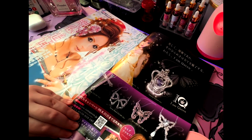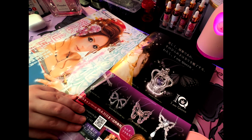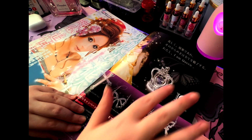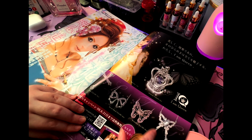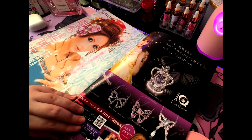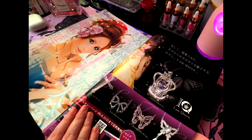So on this next page, we have a bunch of different jewelry, and this is everything, because all of it's purple, and if you know me really well, purple's my thing, and I'd wear every single piece of this. Absolutely freaking gorgeous. This butterfly with the crown in the middle, absolutely. This butterfly with the danglies and the heart in the middle, absolutely. This crown with the heart in the middle, are you kidding me? Absolutely. Once again, just giving me absolutely everything.